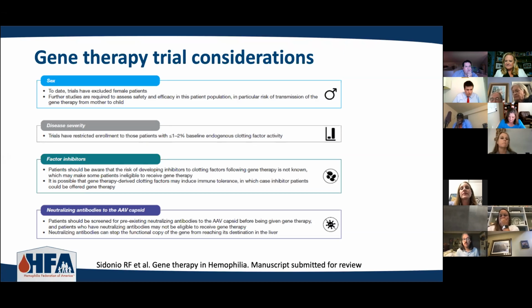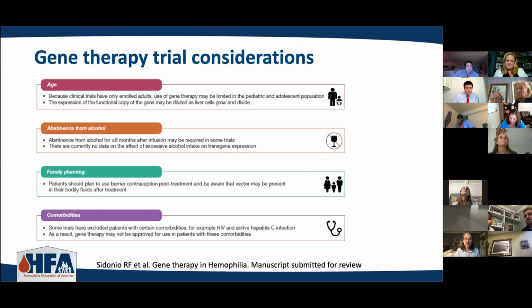And then the biggest problem is these neutralizing antibodies to the capsid. Remember that neutralized virus. We naturally have been exposed to these viruses, even though they're non-pathogenic. And then once you create these antibodies, just like if you got a vaccine, it's very hard to get past it. And if you have strong antibodies, you may not qualify for the study. And in some locations, up to 30% of the patients could be completely excluded from the study based on this. The only caveat is there's a few factor 9 studies that it doesn't seem to matter that they have these neutralizing antibodies. And we'll talk about that.